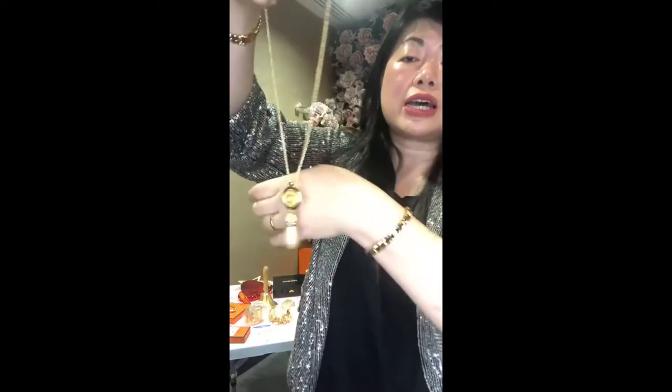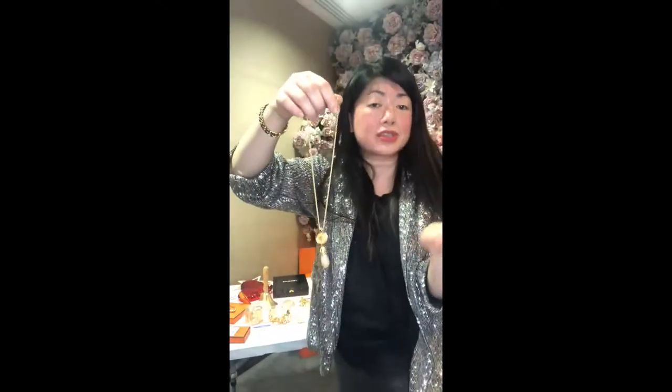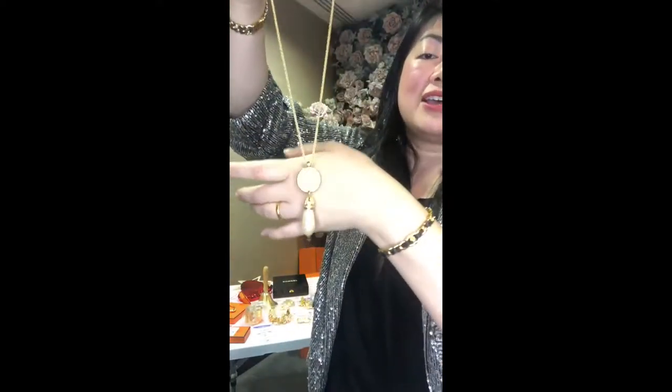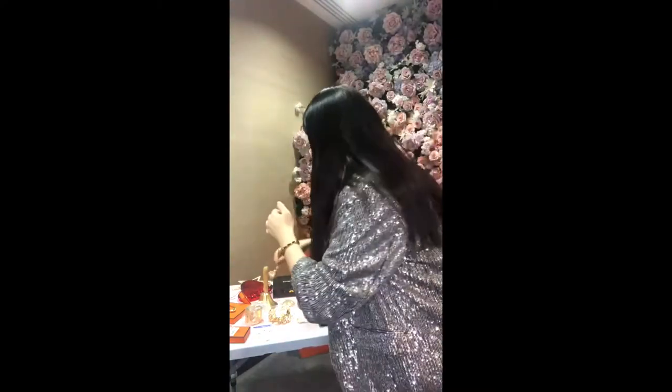Just £295. What a great price for a piece of vintage. And the thing with vintage, no one else will have the same thing. So if we can still go to parties, you'll wear something that hopefully no one else in the room has the same thing. That's £295. It's available right now. If you tap on the icon, the picture, it'll take you to cart.